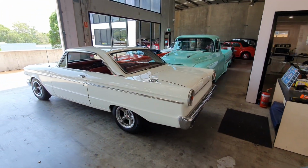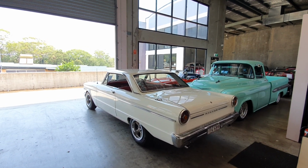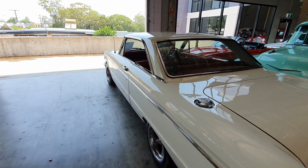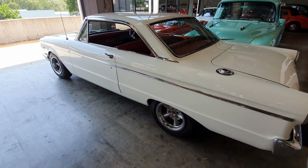This is our little XP Coupe. Really nice car. The car's been completely pulled apart and redone. Any rust that was in the car was cut out. You can see the paintwork is really nice on it. Beautiful reflections. It has been upgraded. You'll see the fuel cap's been put here. It's sort of been done up a bit like a period style race car tribute, I guess.